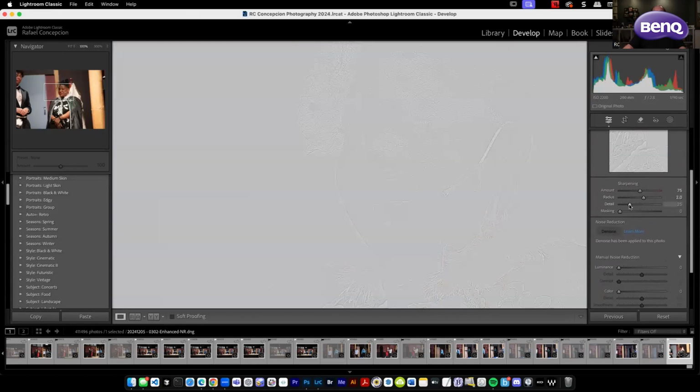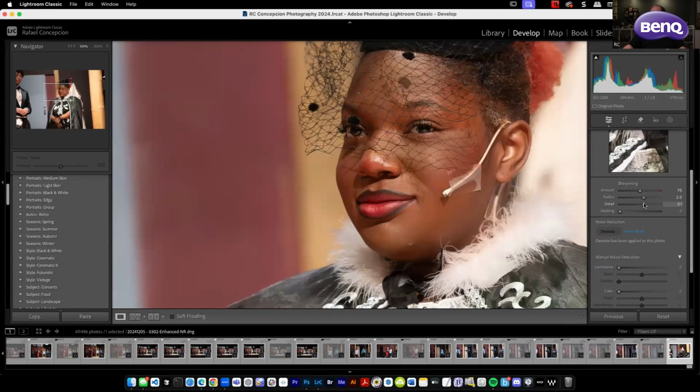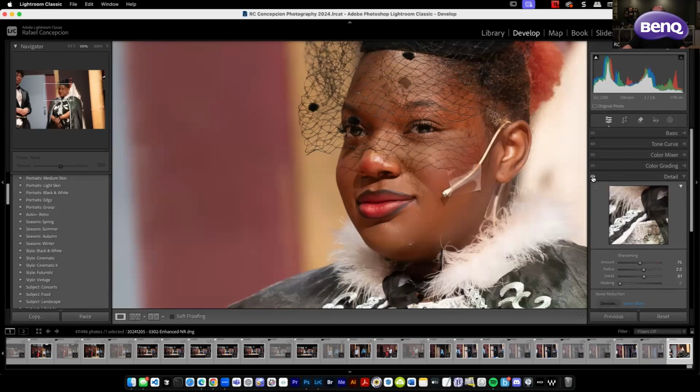Then from here, you can add detail. Again, holding down the Alt key, you'll notice that you can increase and decrease the amount of detail to those areas by holding that down. This is a Nikon. Yes, this is a raw file. So now if we were to take a look at all of this, watch detail.